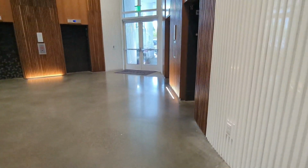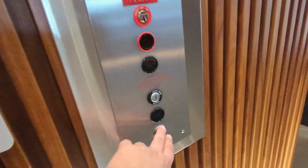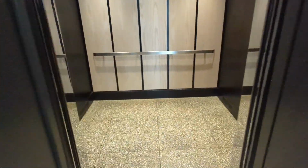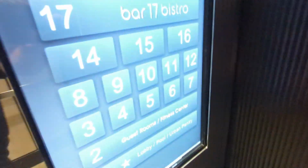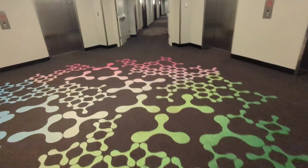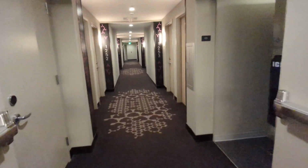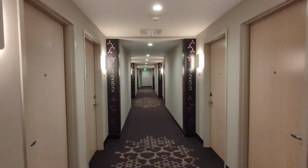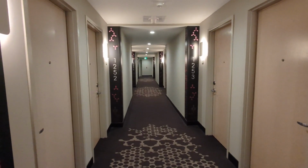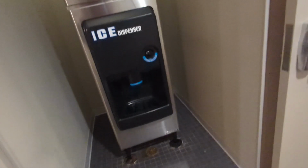All right, let's head up to the 12th floor and I'll show you what I'm talking about when it comes to this room here. Here's the elevator bank. And we're heading up to 12. All right, here on the 12th floor, and we are in the hallway. And when you go all the way down to the very end, our room will be on one of the sides of the buildings. King Deluxe, best view in the whole resort. There's your ice machine too.